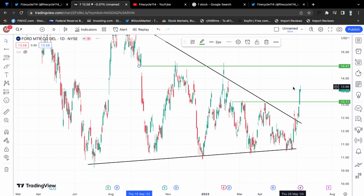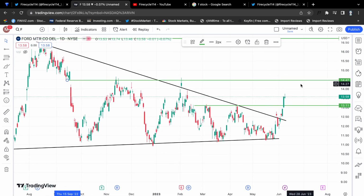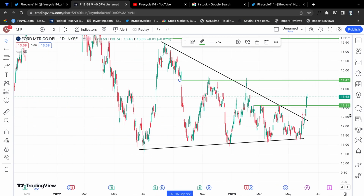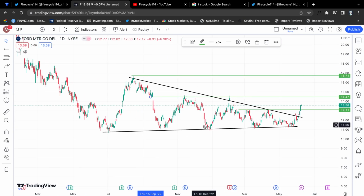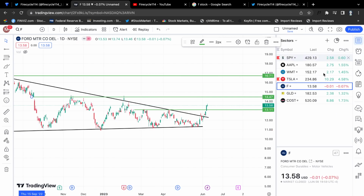And that is why I really want to start trimming out my shares. I haven't gotten out of any shares yet, but tomorrow I want to cut off 10% of my position on Ford. So that is it with Ford. And also one thing to keep in mind is to move the stop loss to break even. So if you got in Ford around the time that I made the video, then move your stop loss to break even. Okay, so you have nothing to lose on this trade anymore.